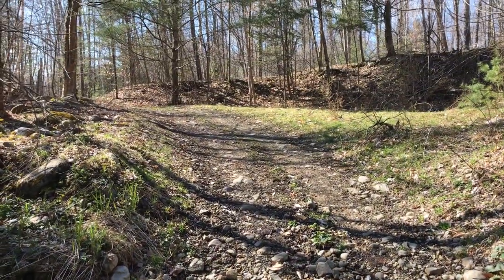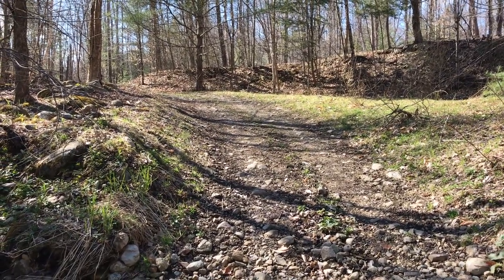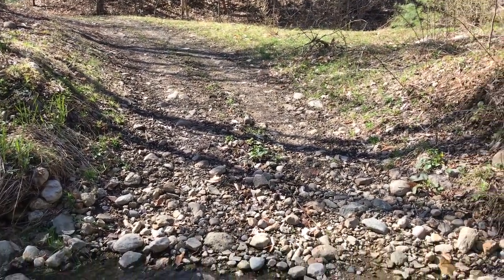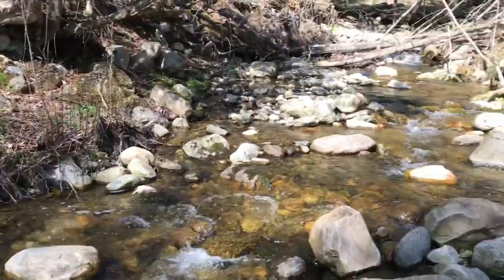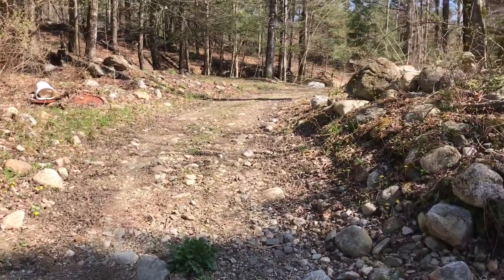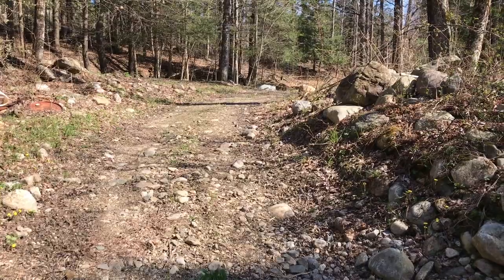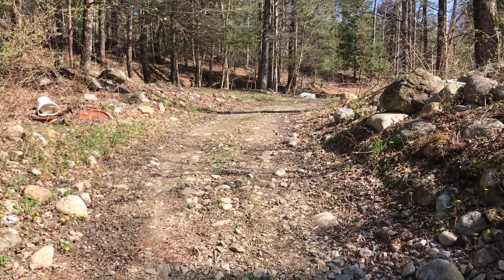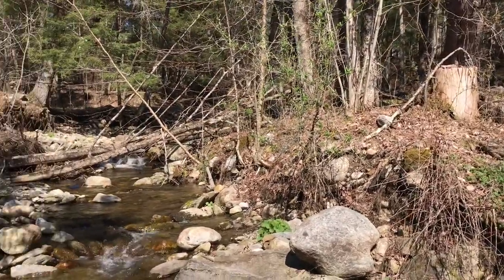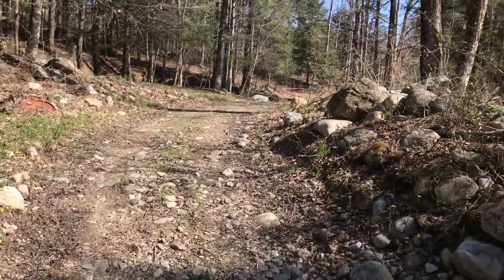All right, so I've already crossed a set of power lines, and now I'm at another four-wheel drive road that cuts across. Obviously somebody else's property. They've got sugar lines. They're old sugar lines that haven't been maintained in God knows how long. There's a bunch of them just down all through the woods. It's a mess, actually.